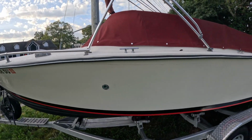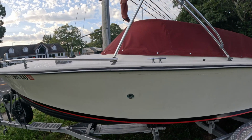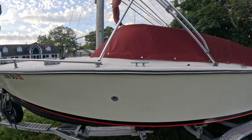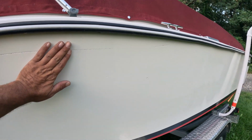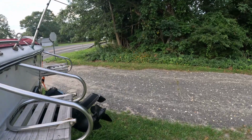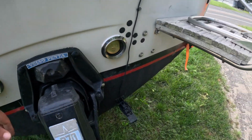I mean, we can't see the layout on the inside, but this looks like a good old-fashioned little speedboat to run around the bay, and probably be a lot of fun. See a little scratch here on the gel coat. Something scraped it, maybe when they were docking, but otherwise looks to be in really good condition. Again, new engine. See the exhaust here.